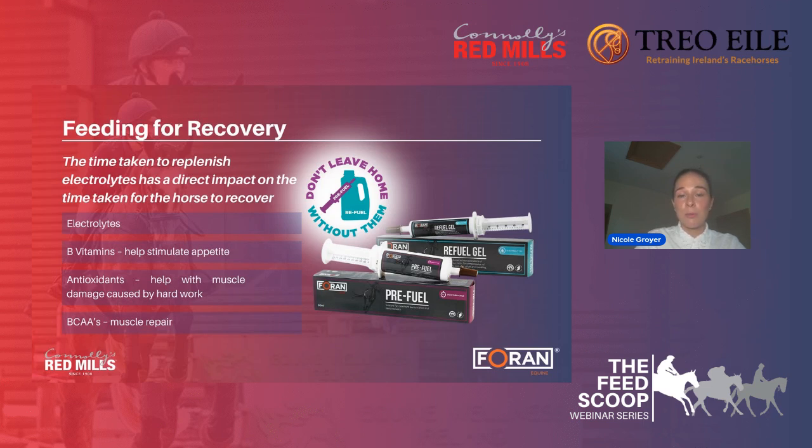Rehydration is one of the most important aspects of recovery, and a major part of this is the replenishment of your electrolytes. B vitamins are also very important. They're important in the release of energy from food and have many roles in nerve transmission, immunity, red blood cell production. And horses that don't get enough B vitamins often lose their appetite, and deficiencies can impact energy levels, performance.